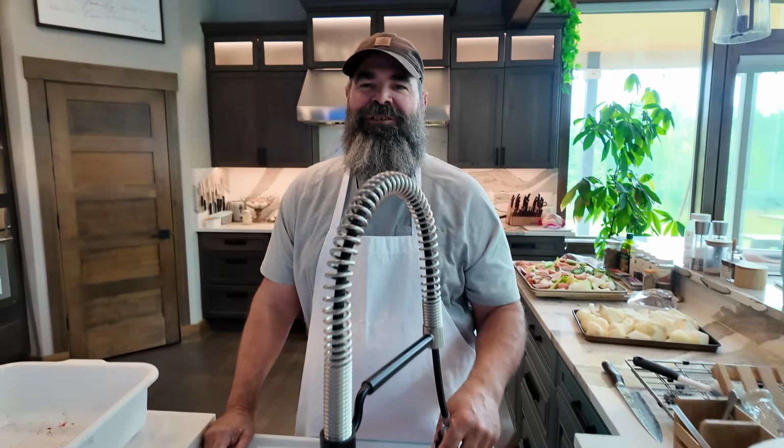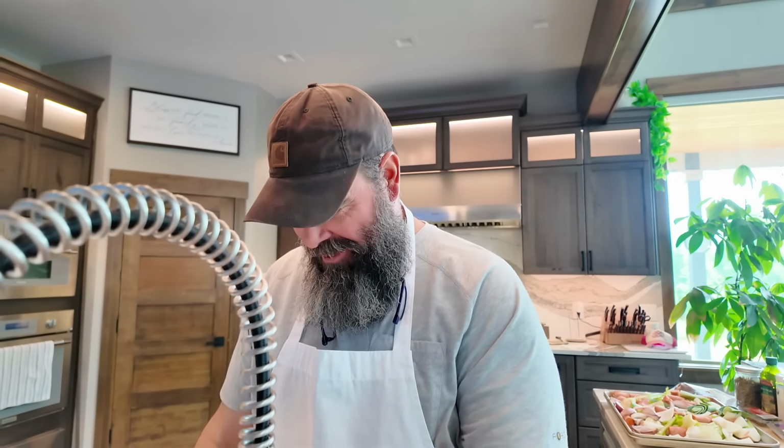Thought you'd have a moose in your kitchen sink, did you? Why not?